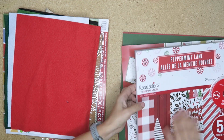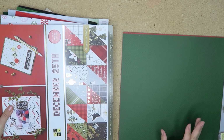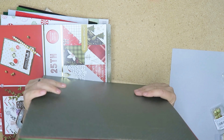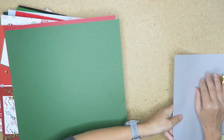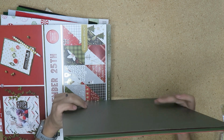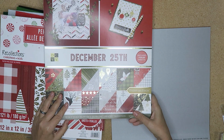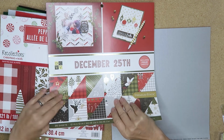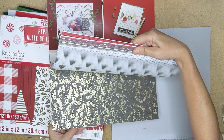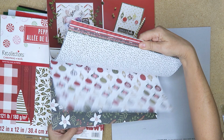You will have seen in my December daily video that I bought the album and the inserts and everything, and why I'm doing December daily and all of that. What I did was I went out and I bought some stuff. So I've got 10 sheets of cardstock that match this paper stack from, I think, Joann's. It's double-sided cardstock, and it's gold, red, green.